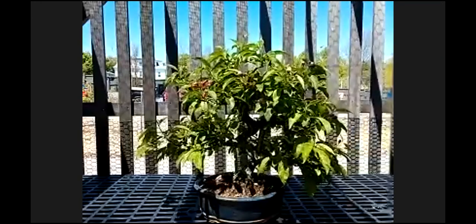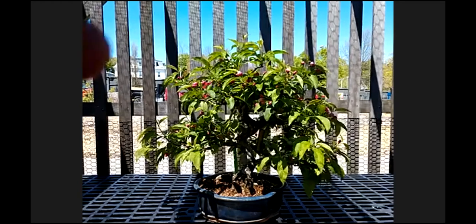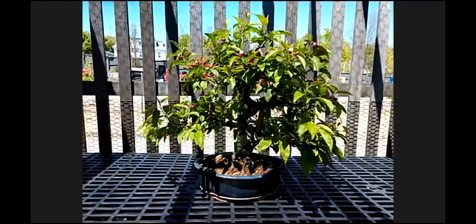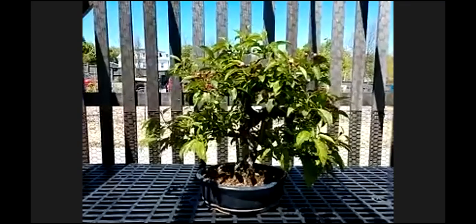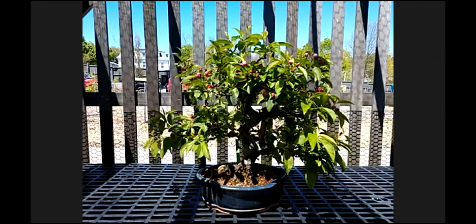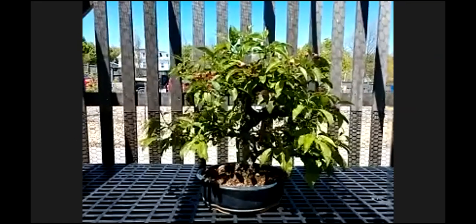I'll get a little closer in a moment. But this is just not any old crab apple. This is a Donald Wyman crab apple. And Donald Wyman, you may have heard of. He was a very well-known horticulturist that worked here at the Arboretum in the 50s.